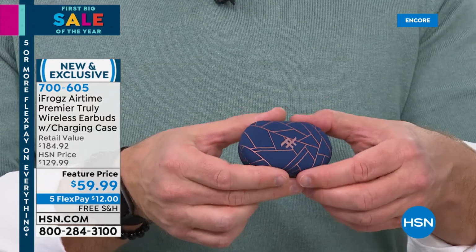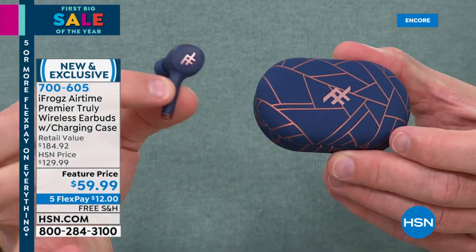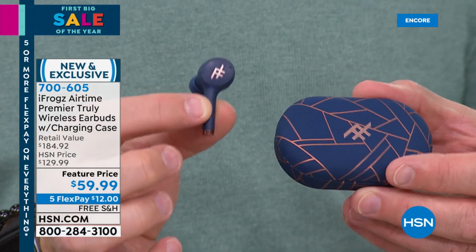So this is that blue Geo. I totally love this look. And yes, this is the case. This is that headphone. Nice gold tip accent right down there at the bottom too. I get 5 hours of playback.